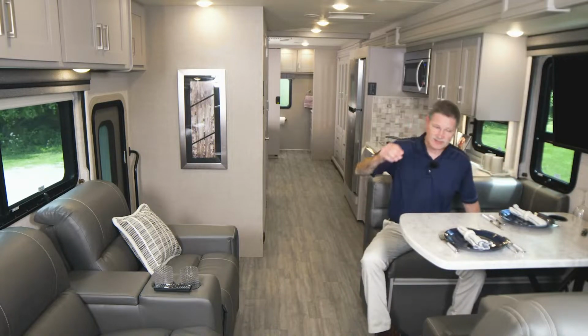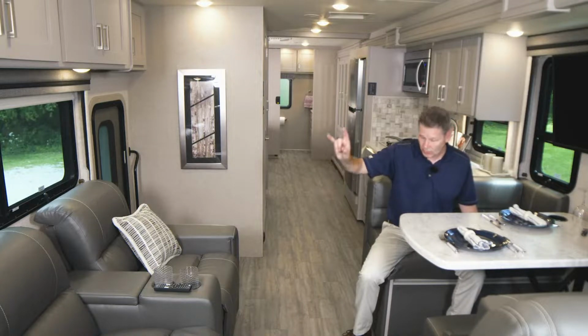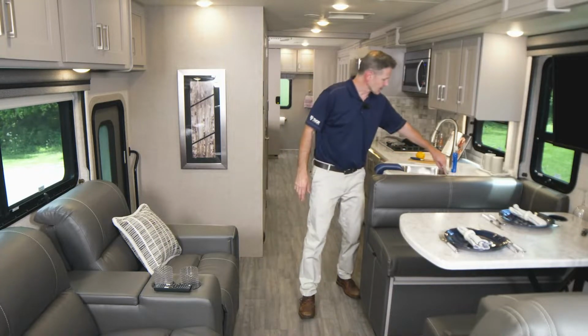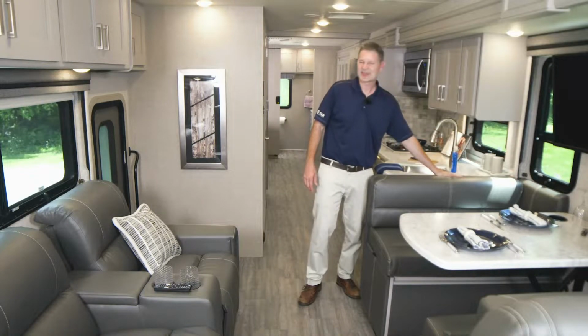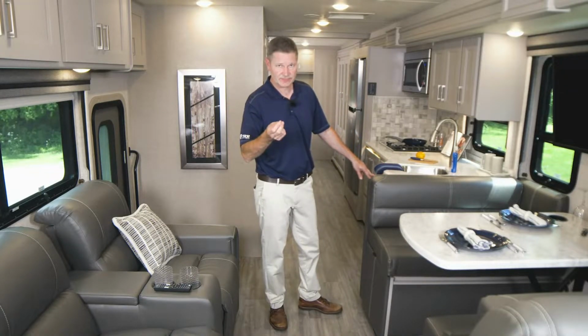You do have seat belts in the booth. You have seat belts in the theater seating or in the sofa, depending on what you would like in your Miramar 34.7. And if you travel with little ones, you do have a child safety tether right here, so you can make sure that your little ones not only ride in Miramar style, but Miramar safety as well.